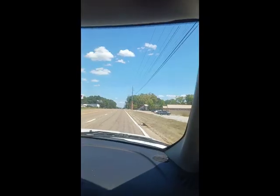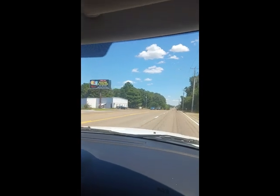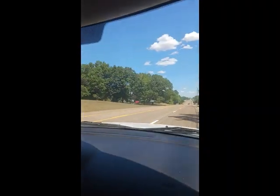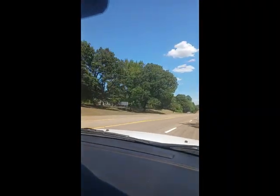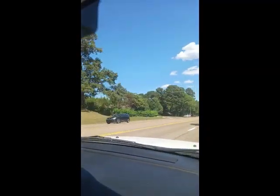Trail marker I missed is down here. I missed it on the way in. It should be right there on the right. Or did I get it? No. Those are all probably markers.